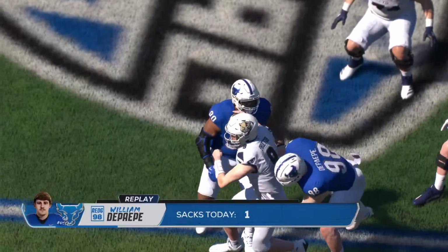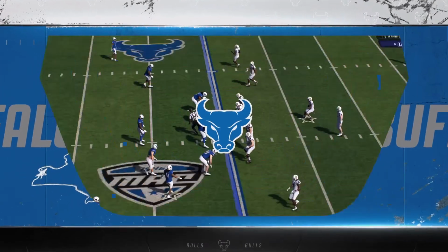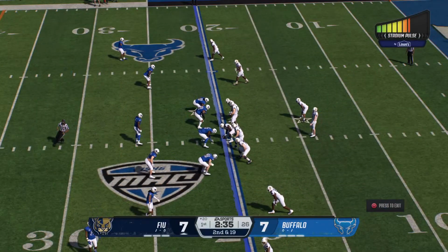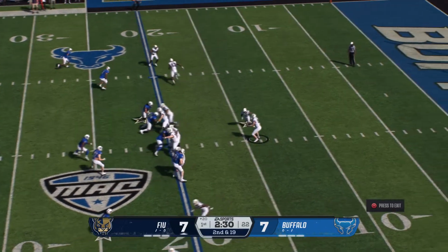And if he's out here now seeing ghosts, he's got to get to the sidelines. He's got to shake the cobwebs off. He's got to be able to turn the page and have a short memory, because this thing is going in the wrong direction for their signal caller.